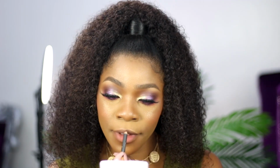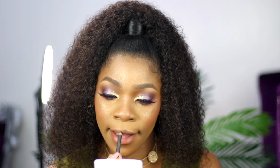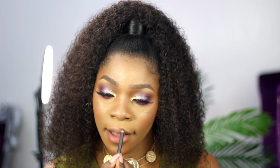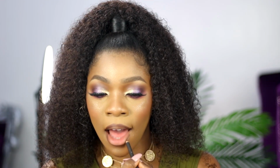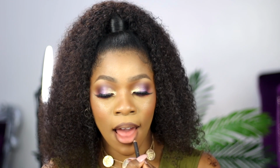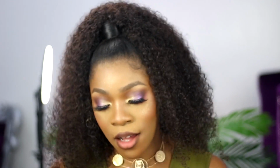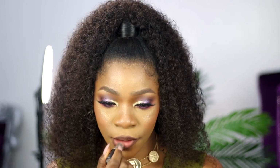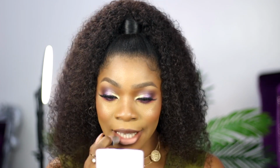For lips, we're going in with the chestnut lip liner. The lips we're going to be using today are by MAC and they are in the shade Honey Love. Honey Love. I never go wrong with Honey Love.